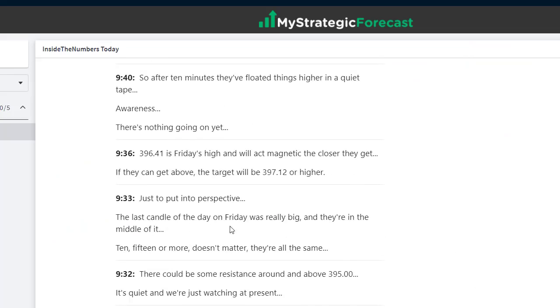Back to the commentary. You see here, the last candle of the day on Friday was really big, and they're in the middle of it. So when they're in the middle of it, there's not a lot you can do. You can only guess which way they're going to go. You don't know which way they're going to go. There's no probabilities even on which way they're going to go. It's no different than a coin toss when they're in the middle of a range.